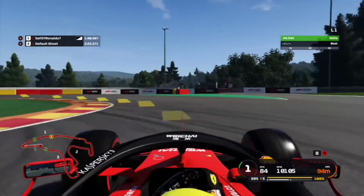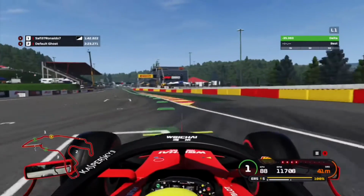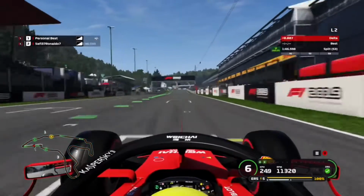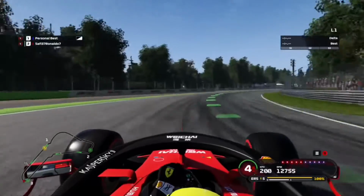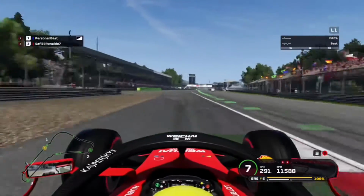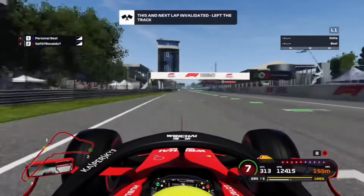Into the bus stop chicane, last corner of the track, and across the line, pretty decent time. Okay, now we're into Italy, where they won again twice in a row. Sorry, not twice in a year, but from Belgium to Italy.